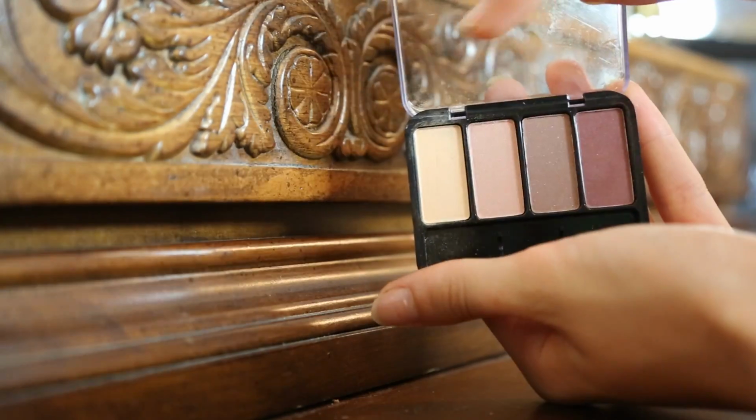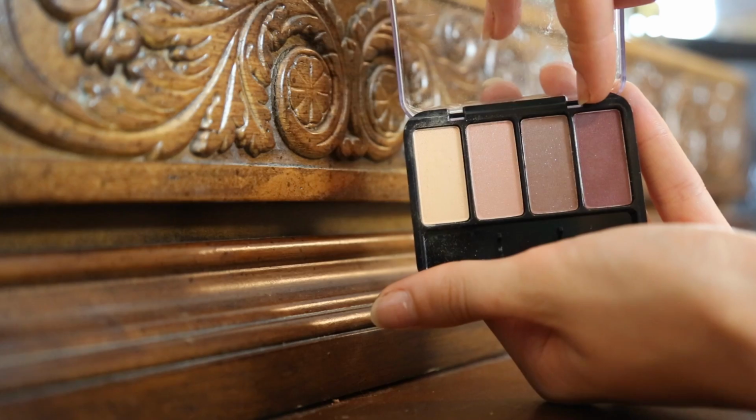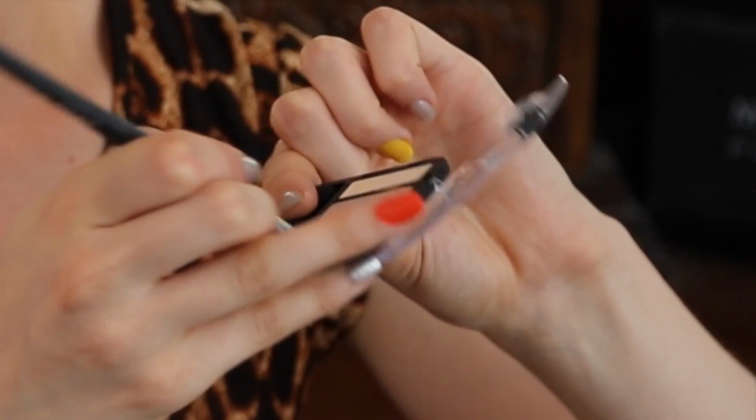So this is a drugstore line. It's inexpensive. And I have been using it a little bit because it does have a nice array of colors and browns. But I'm going to take this very last color on here, which is a warm, almost mauve brown. I'm just going to put it on this Sigma pencil.